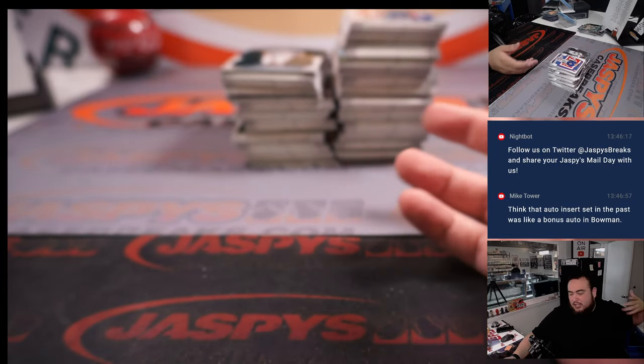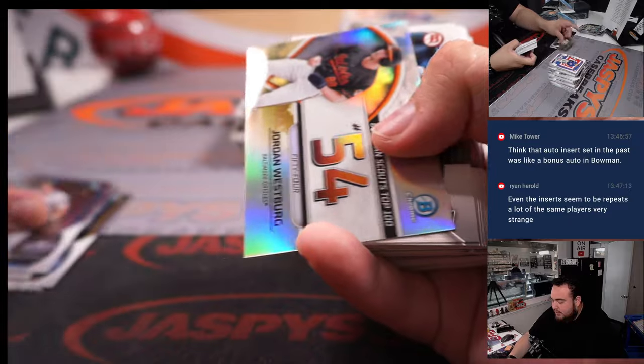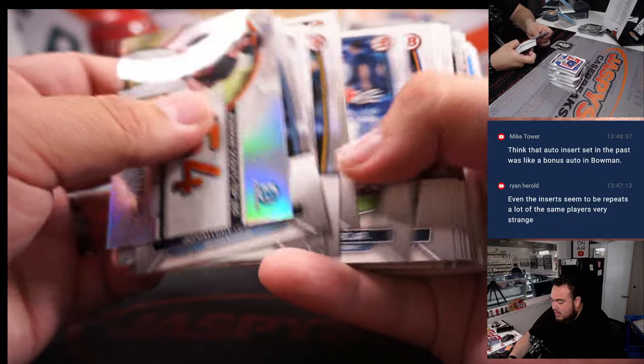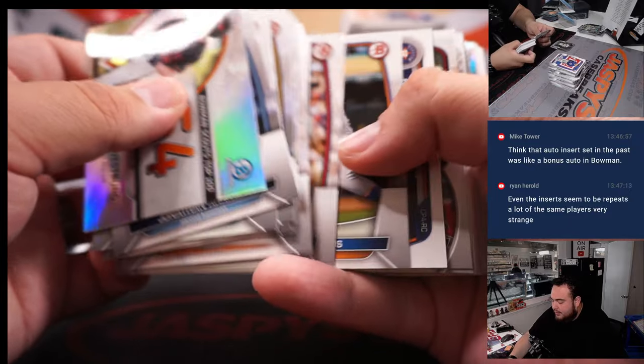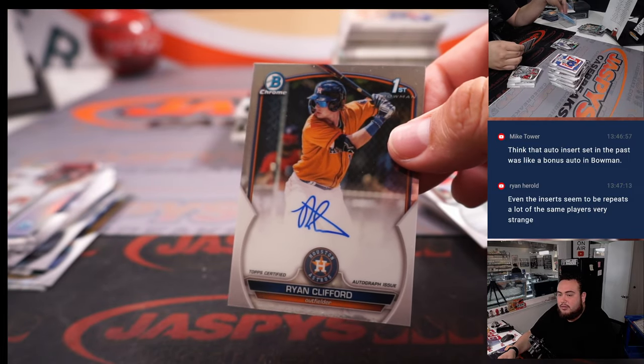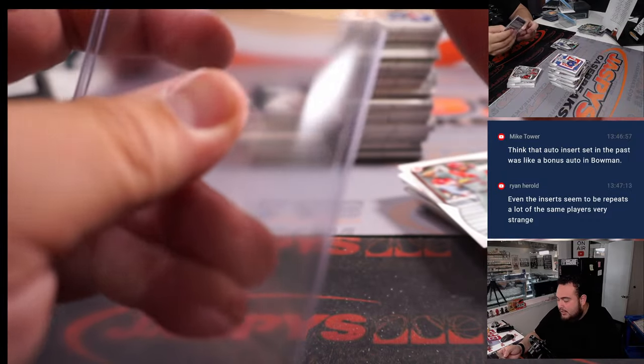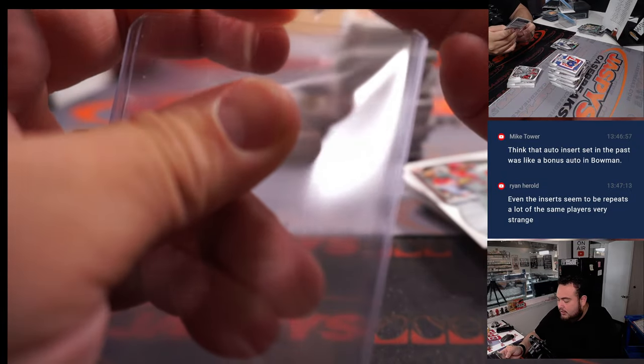Yeah, I think it is a bonus, but you would figure that it would have at least their names, you know. Maybe they don't have to have the team checklist, because obviously it's not an official card in the sense of by team, but at least have the name in there. Ryan Clifford. Could have just been this case, Ryan, honestly. Every case is totally different, dude.